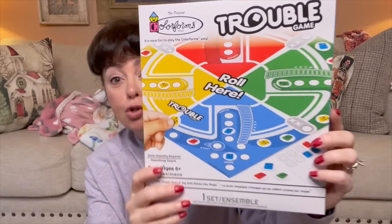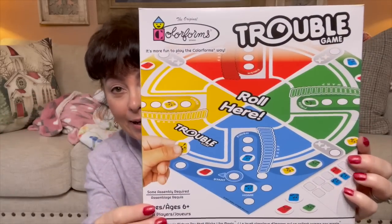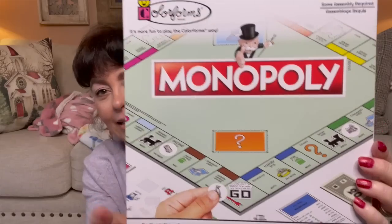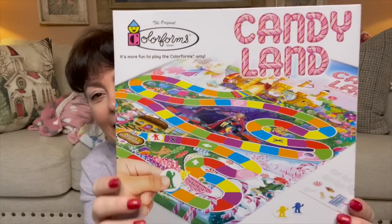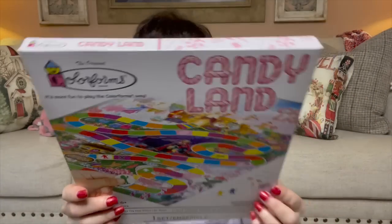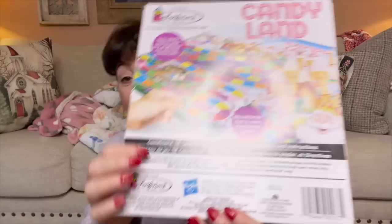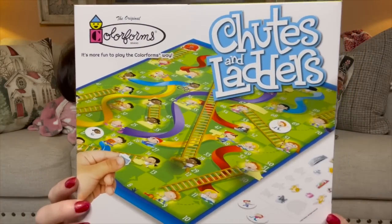I found Trouble, if you can believe it. Oh my gosh, mind-blowing, okay? Dollar Tree is beyond just blowing my mind every time I go there. Then Monopoly, stop, I can't believe it. Look at that. Okay, then Candyland. Oh my gosh, what can I say about that, okay? And it's Hasbro, name brands, okay? And then Chutes and Ladders was the other one that I found, okay?